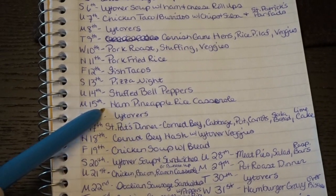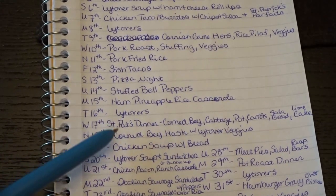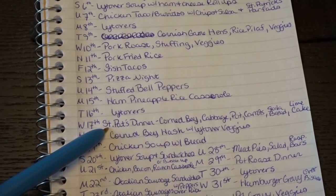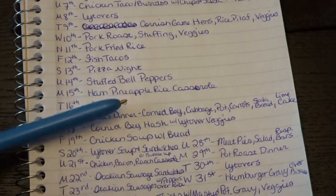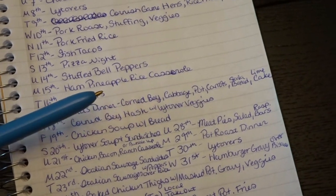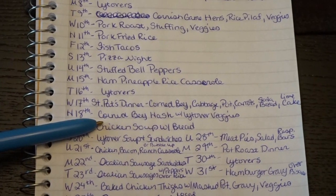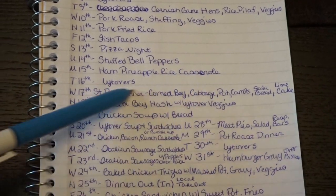Monday the 15th, we'll have a ham and pineapple rice casserole. And on Tuesday the 16th, we'll have a leftover night. On Wednesday the 17th, that is St. Patrick's Day, we'll have corned beef and cabbage and potatoes and carrots and Irish soda bread, and I make a lime cake every year. On Thursday the 18th, we'll have corned beef hash with the leftover veggies from St.